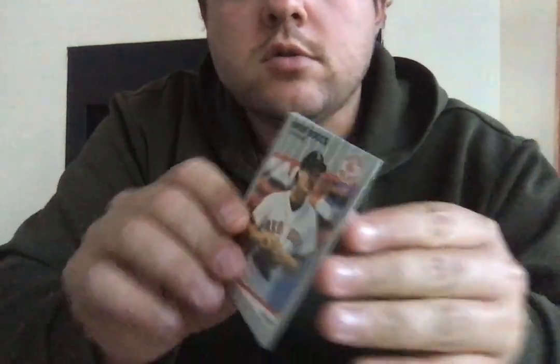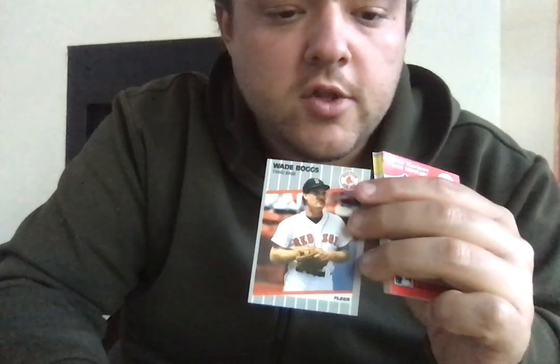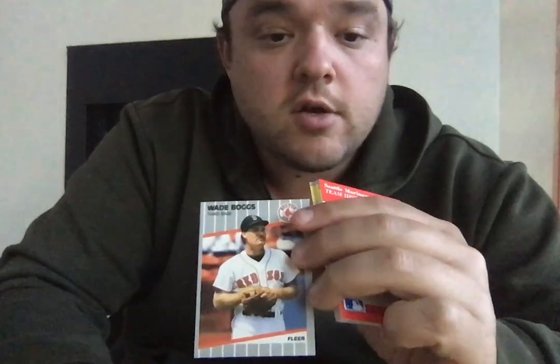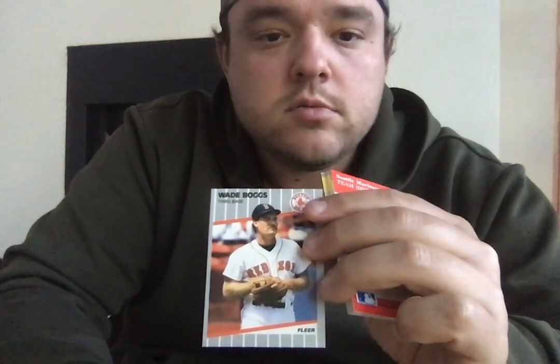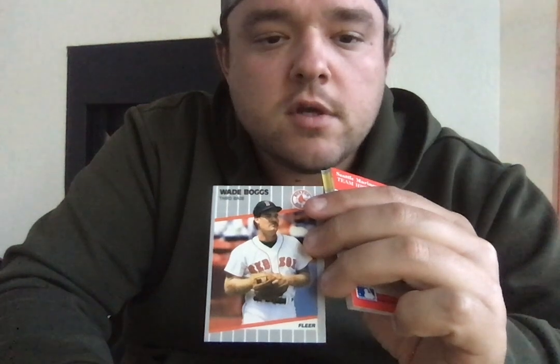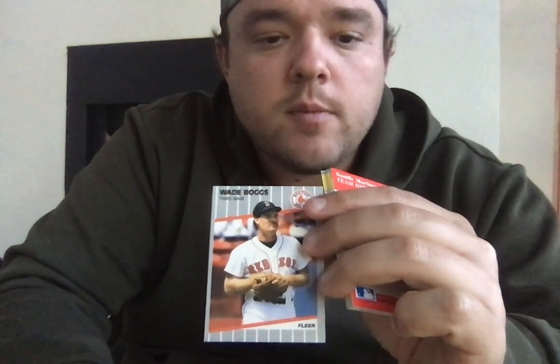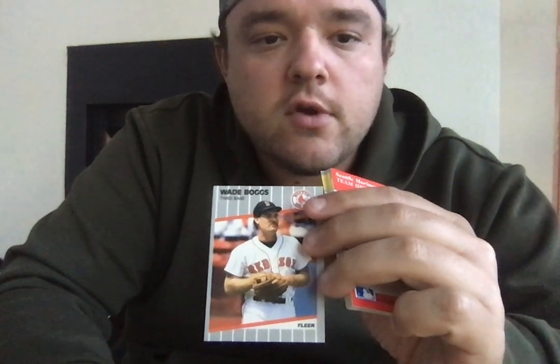Wade Boggs. Actually, that might be one of the ones that was on the list of the greatest cards. Hold on, let me look this up for us, because I looked up what the greatest cards are. I think Wade Boggs is on here. Let me go down here. Nolan Ryan. Don Mattingly. Rickey Henderson. No, Wade Boggs is not on the list.